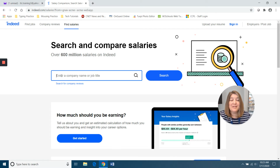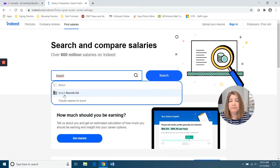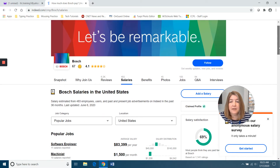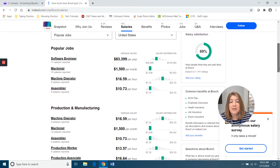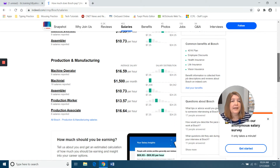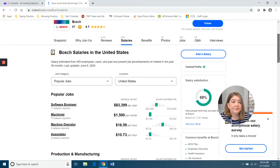All right, let's do Find Salaries. Maybe we want to see how much they make at Bosch. Let's type in Bosch. And there we go. We can do Bosch, and it's got some popular jobs, and you can see the salary for each position. That can be very helpful as you're trying to figure out how much you're worth, or how much they'll pay you anyway.